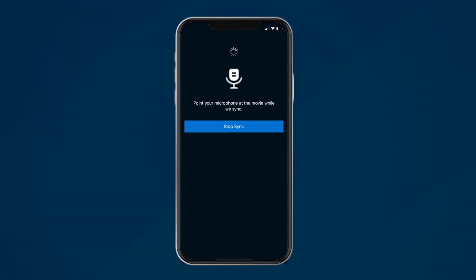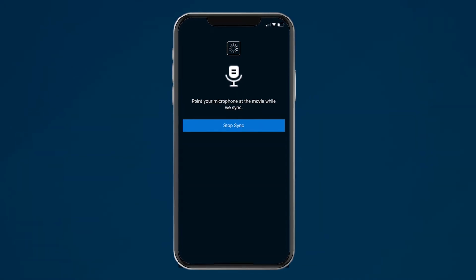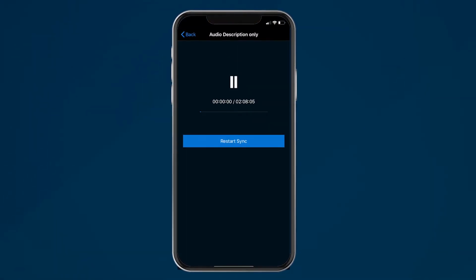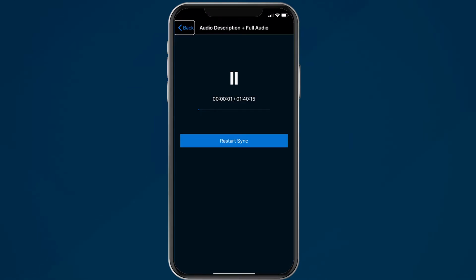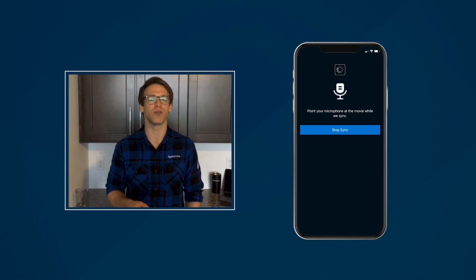This brings you to the syncing screen, and once you're synced, you're brought to the audio description playback screen, which has a simple pause button, timestamp, and restart sync button. That restart sync button may come in handy in case you've walked away from the movie, or if there's an ad, or for any reason you've had to find your place again. The syncing process should never take more than 30 seconds. I give that as an outward bound. I've never had it take more than 15 seconds, personally.